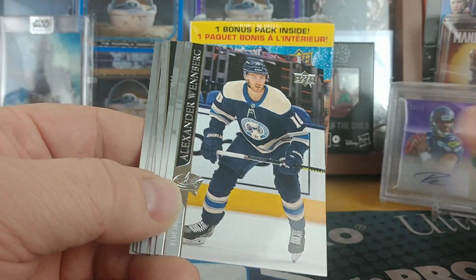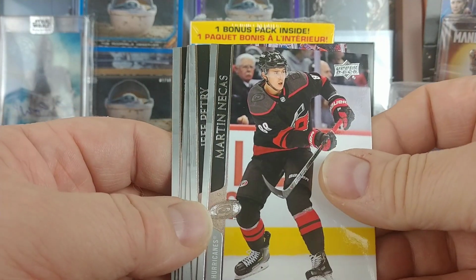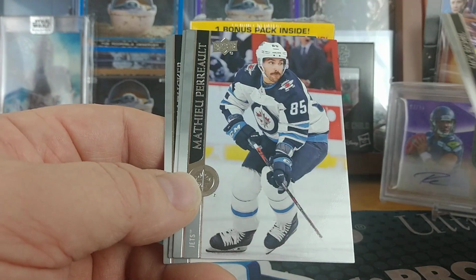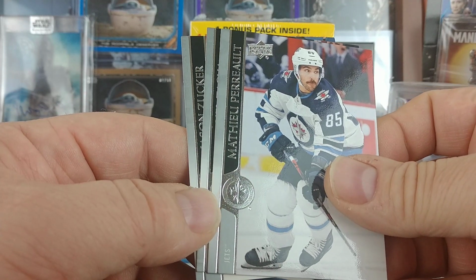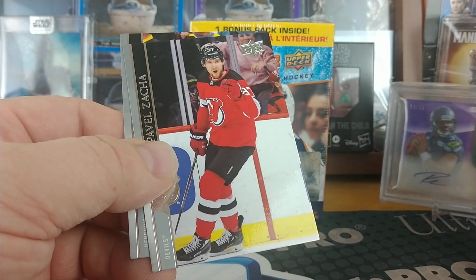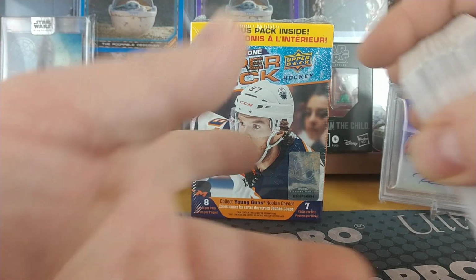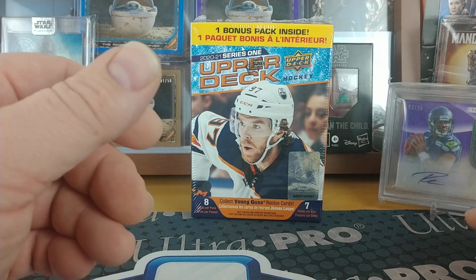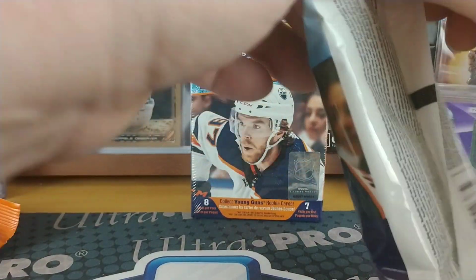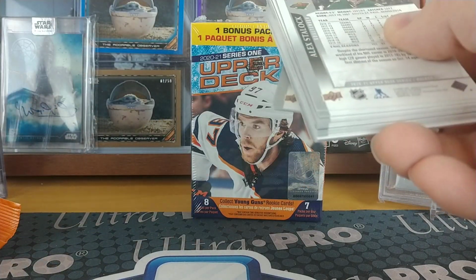So we'll start off with Anders Lee, Wenberg, Martin Nikas, Jeff Petrie, Jack Eichel, Matthew Perreault. Well, that is a crapper. One Young Gun in a frickin' blaster box. That is a real disappointment. So we'll jump in here to one of the fat packs and see what these hold.